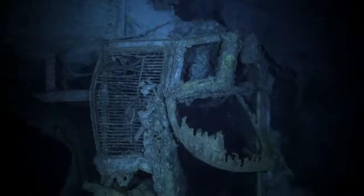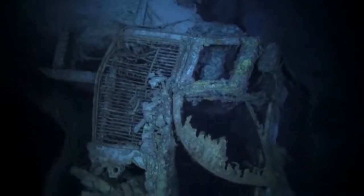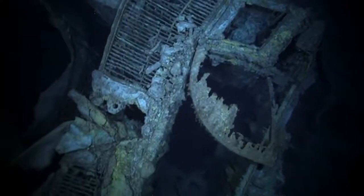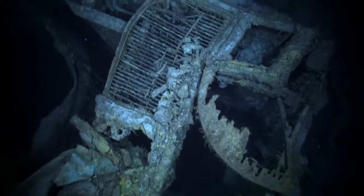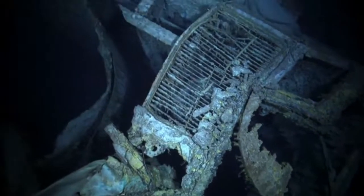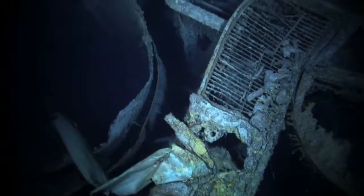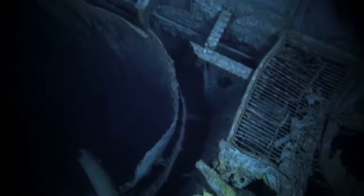Lightoller was sucked against the fiddley grate, and then he was blown clear by warm air coming up from inside the vessel. And some people question that. When I saw the 3D, one thing immediately popped out at me, and that is the grating bars that make up that grate are bowed outward, as though something from inside the ship had pushed it up. So seeing that kind of dimensional aspect to it helped corroborate Lightoller's story.